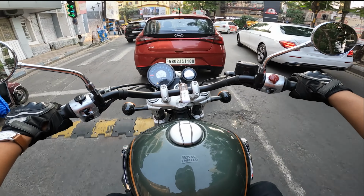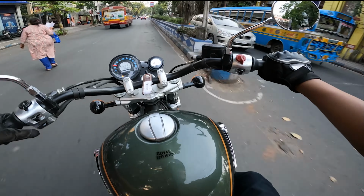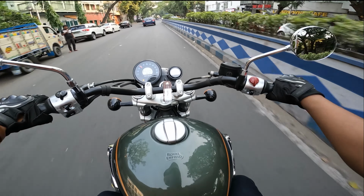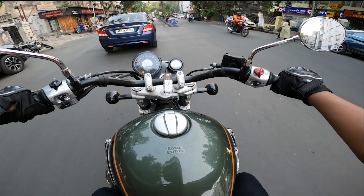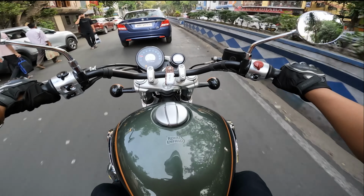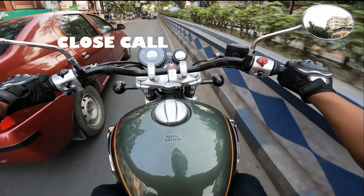The engine is nothing different from the 650 twins launched 4 years ago, which is kinda disappointing. It produces the same 47 horsepower and 52 Newton meters of torque. The engine is mated to a 6-speed gearbox and has a claimed top speed of around 150 km per hour. The bike has a smooth and refined engine that delivers linear power delivery, making it suitable for long rides and cruising on the open road. Also, the low-end torque comes in handy to get you through any situation without juggling between gears frequently.